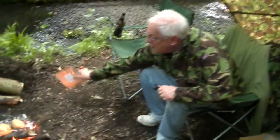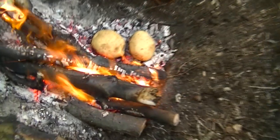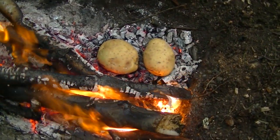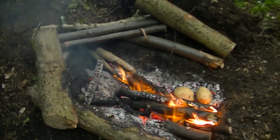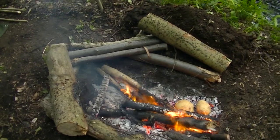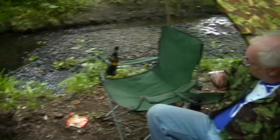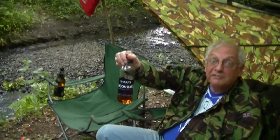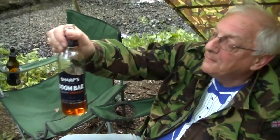Well, we're back. And guess what? An old camp favourite. Couple of spuds straight on the coals. You don't need that aluminium tin foil stuff. Straight on, innit? That'll do. And yeah, the beer's going down nice. You like that stuff, don't you? Yeah. Oh, yes. Doom Bar, happy days.